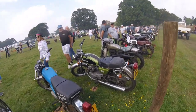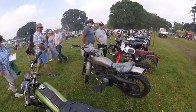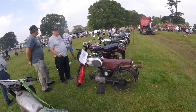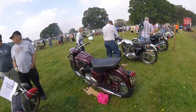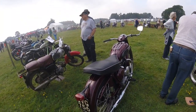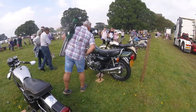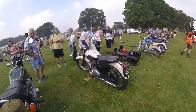Then we've got the Honda CB200. Then we've got an off-road Scrambler. We've got Honda C200, Honda 90. That's the early look at the old Honda 90s. Another Triumph. It's in good nick, isn't it? Been restored completely. Another BSA. And another Kawasaki Z900. Bit newer, that one. Another Triumph. It's a bit older.